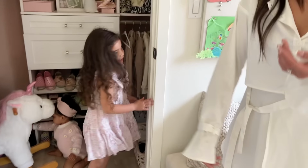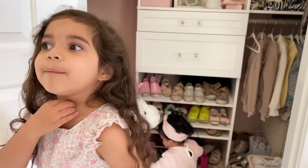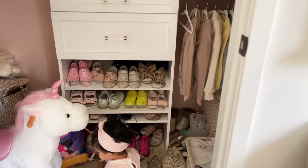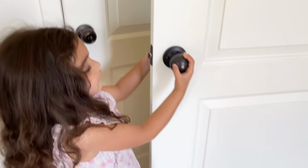Going to the closet. What's my name? Gabriel. But what do you call me? Bappy. Yeah. That's how you should call me, silly. She was telling the people, in case they don't know who Poppy is, she was telling them Gabriel. I get it. Good thinking.